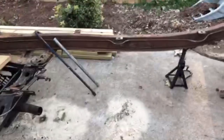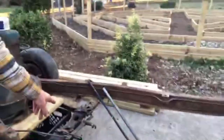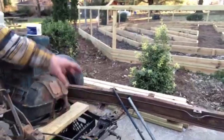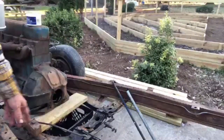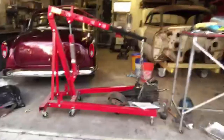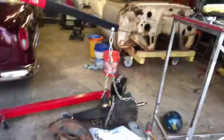I know that this cross member is not going to work. I think somebody makes a bolt-in something where I can cut the center of that out and bolt something in that'll match up to the T5. I'm going to do some Googling tonight when I get back inside, and I'm going to check all that out. I've got all the tools put up. I've got the transmission back here in the shop again.